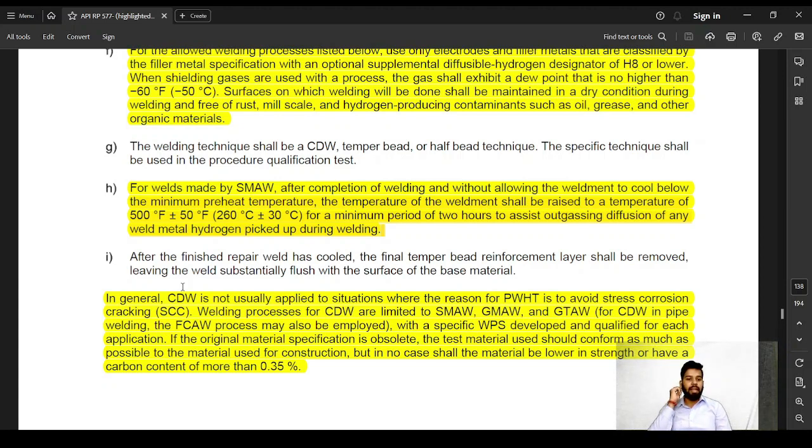In general, controlled deposition welding is not usually applied to the situation where the reason for post-weld heat treatment is to avoid stress corrosion cracking. So it can be used, but when the post-weld heat treatment is required for stress corrosion cracking, it is generally not recommended. Welding processes for controlled deposition welding are limited to SMAW, GMAW and GTAW. For controlled deposition welding in pipe, the flux core arc welding process may also be employed, with a specific WPS developed and qualified for each application.